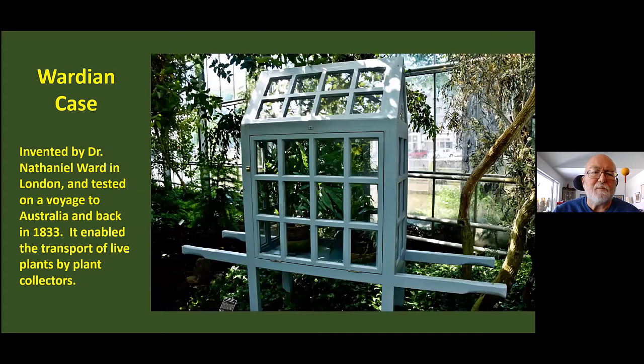There's one development I want to mention before we start looking at the 6 botanical gardens, and this is the Wardian case. Dr. Ward in London invented this portable terrarium, and it takes various shapes, but this is an example. This meant that they could bring back live plants.